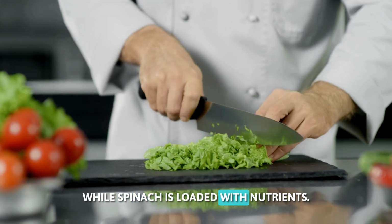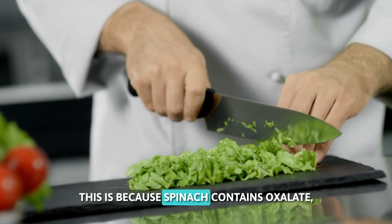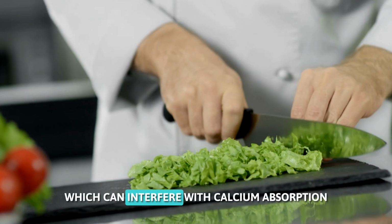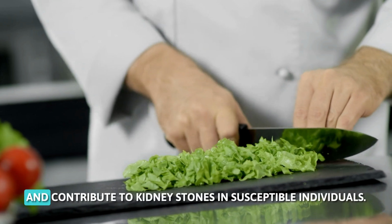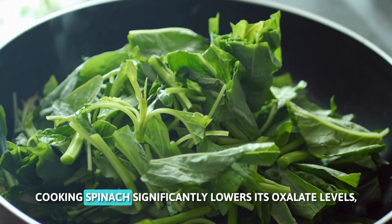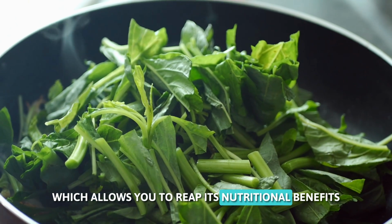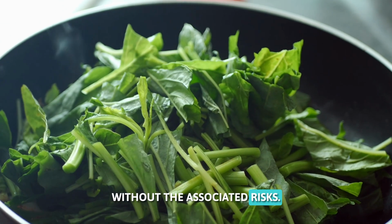Spinach makes our list again, but this time in its raw form. While spinach is loaded with nutrients, eating it raw can be problematic for some. This is because spinach contains oxalates, which can interfere with calcium absorption and contribute to kidney stones in susceptible individuals. Cooking spinach significantly lowers its oxalate levels, which allows you to reap its nutritional benefits without the associated risks.